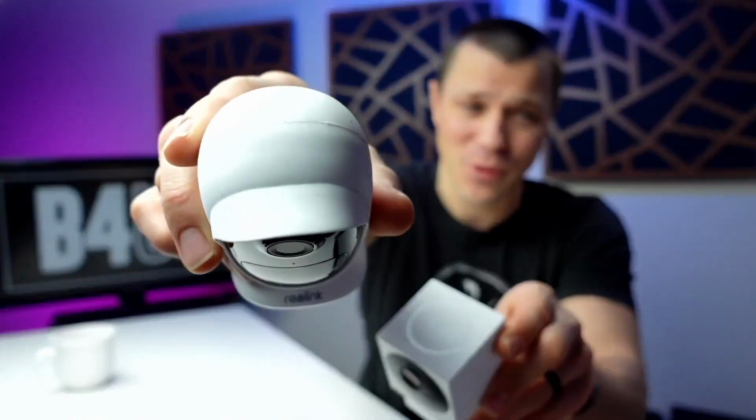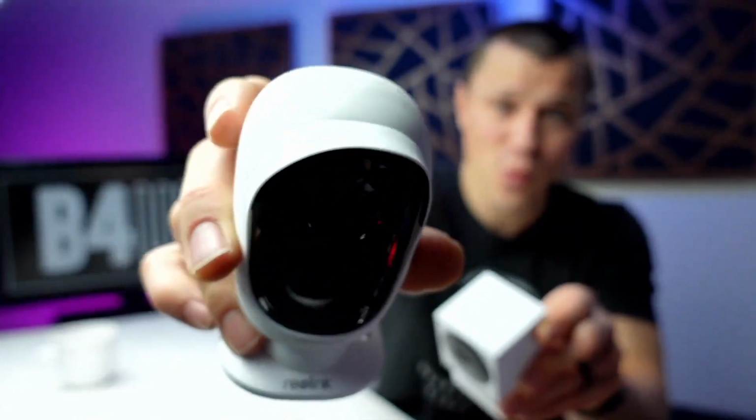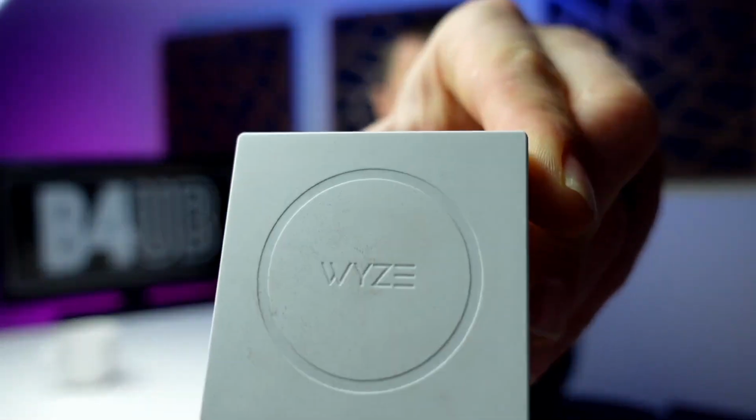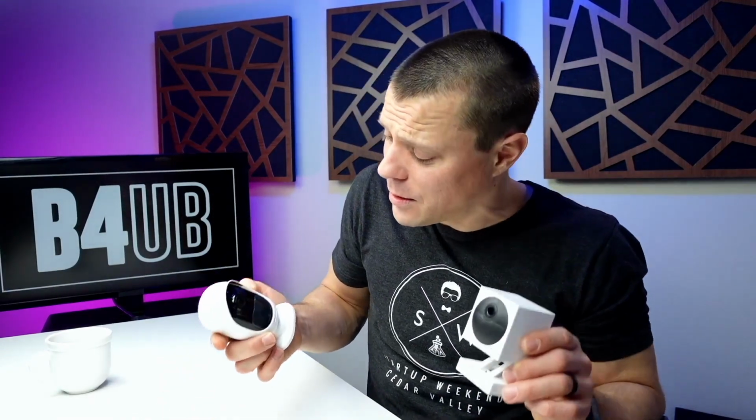So what I have here are two very dirty cameras. We got the Argus 2 from Reolink, and we have the Wyze Cam Outdoor. The number one question is battery life. Which of these has better battery life? And number two, what's the quality? Because if the quality isn't good, then it doesn't matter how cheap it is or what the battery life is like, because if the quality is not good, then it's worthless anyway.